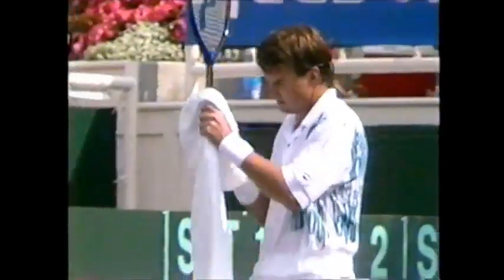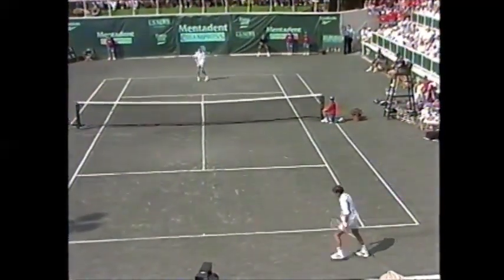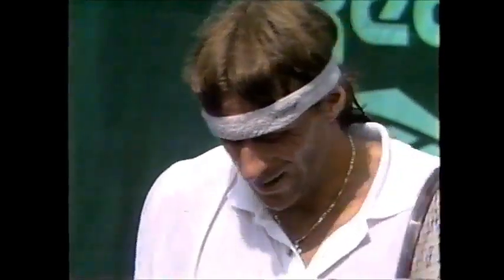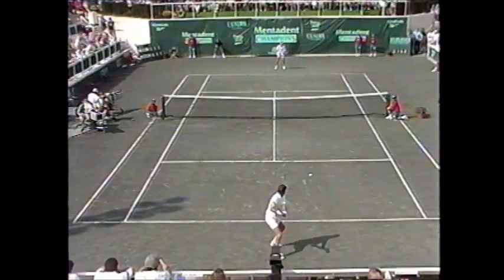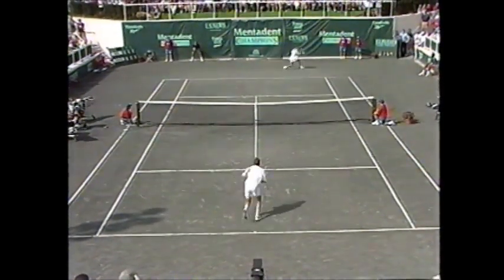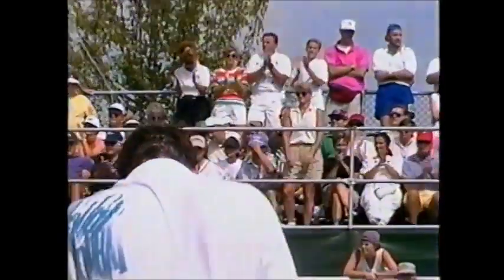Tough to gauge those lobs, and Borg able to save one break point. And ace number 7 for Bjorn Borg. Helps negate that double fault to a degree, but still one more break point to save. That's it. Great approach by Connors. So Connors breaks in the 11th game of the 3rd set.